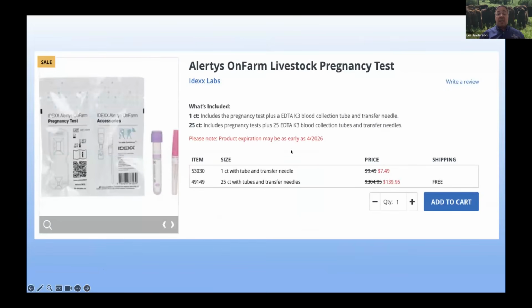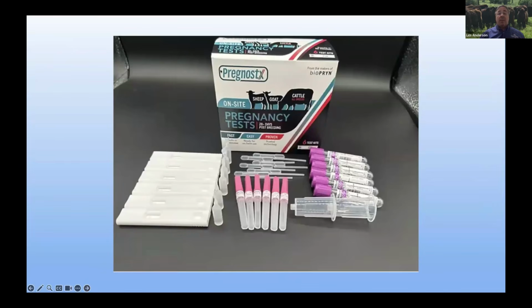I downloaded this last week, or just took a shot. These are the Alerts. For 25, you're looking at 140 bucks. This is on sale, obviously. Usually it's around 8, 9 bucks. These are quite a bit cheaper. You're going to need to buy the purple top tubes and the syringe and needle, but you're looking at about a $10 investment.